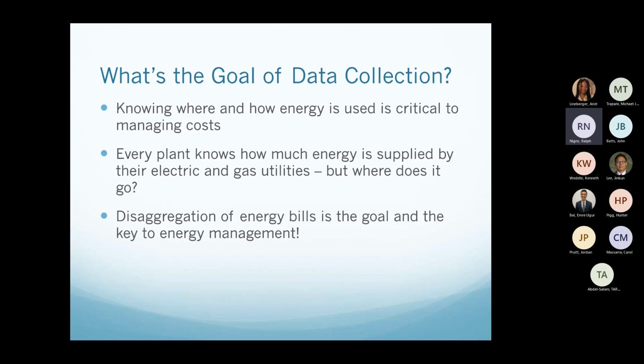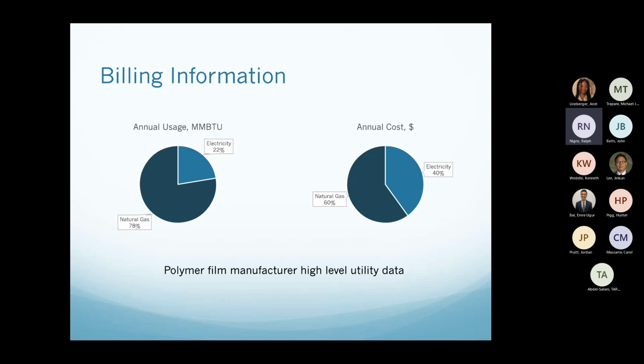Before we go too deeply into how to measure where the energy goes, we should always ask ourselves the question, what's the goal? Why are we doing this? Very simply, if you know where and how energy is used, you can start managing costs. That's really the critical link between energy usage and the bottom line dollars for the facilities that we go into. Typically every plant or facility knows what is being supplied by the utility from their bills, but they don't necessarily know where it goes. So the key to this is doing a bill disaggregation. What do I mean by that? Next slide.